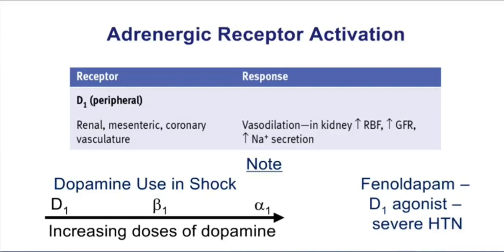We have a D1 agonist called fenoldopam. Fenoldopam can be used in severe hypertension or hypertensive emergencies. It's a powerful vasodilator that works specifically through D1 receptors to have that effect.